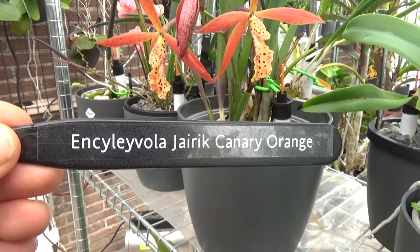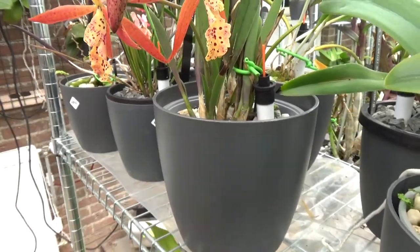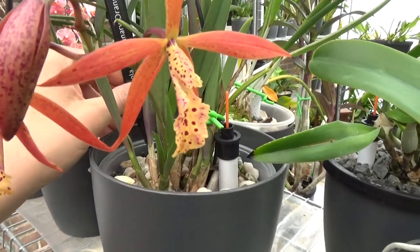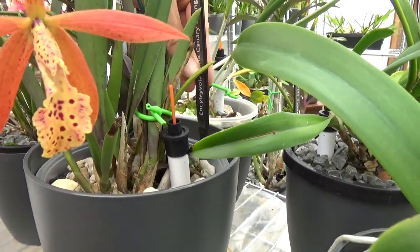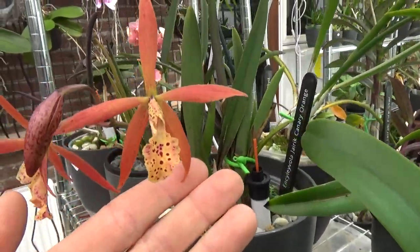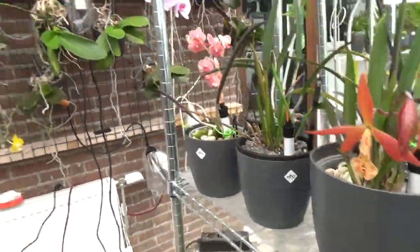But this is the Encyclivola Jarek Canary Orange. And like I said, first time bloomer. And we have one bud to open. And I think they will turn a little bit more orange over time. Not sure, like I said, it's first time bloomer, so I'm not sure yet.